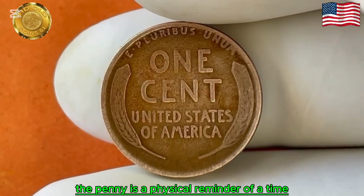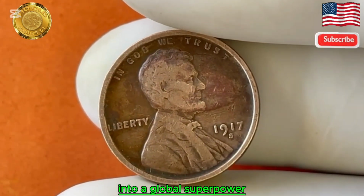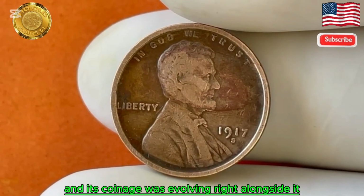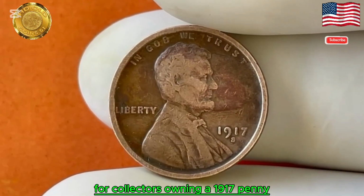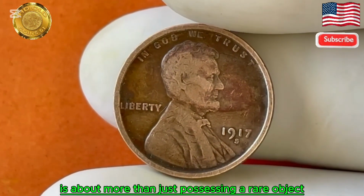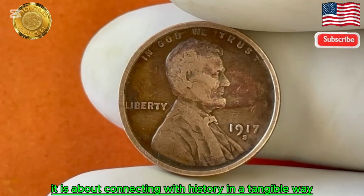The penny is a physical reminder of a time when the United States was evolving into a global superpower, and its coinage was evolving right alongside it. For collectors, owning a 1917 penny is about more than just possessing a rare object. It is about connecting with history in a tangible way.